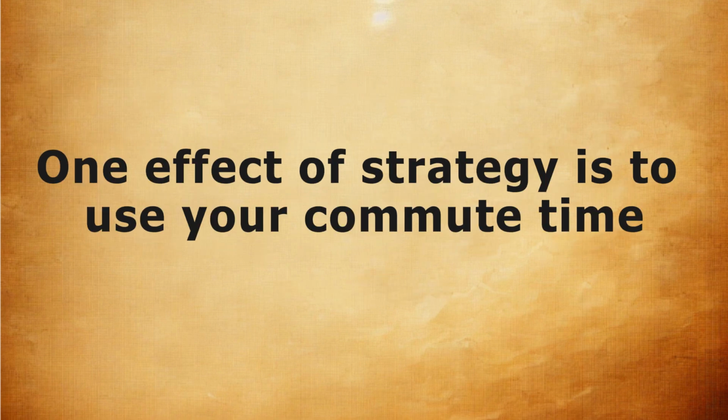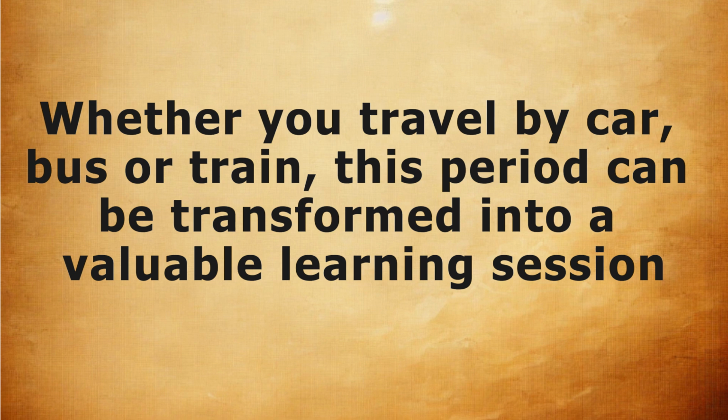The key is to use time that is already available and to choose methods that fit naturally with your daily routine. One effective strategy is to use your commute time. Whether you travel by car, bus, or train, this period can be transformed into a valuable learning session.